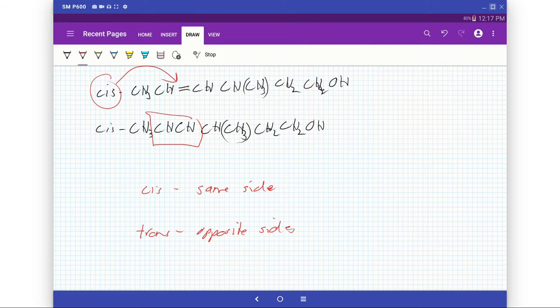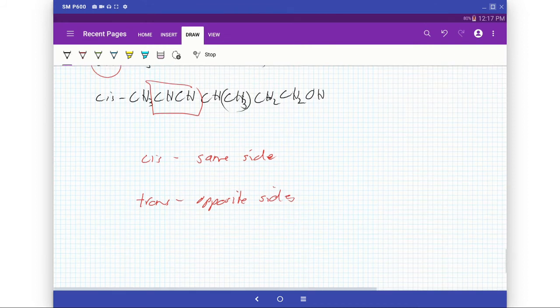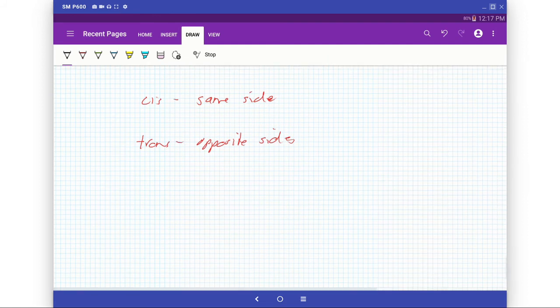So in terms of drawing this, I'm going to go down just a little bit, and I'm going to put my double bond like that. And if things are on the same side, that means my two bonds coming off of it do that. These two are on the same side, and they're going to go to other carbon atoms.